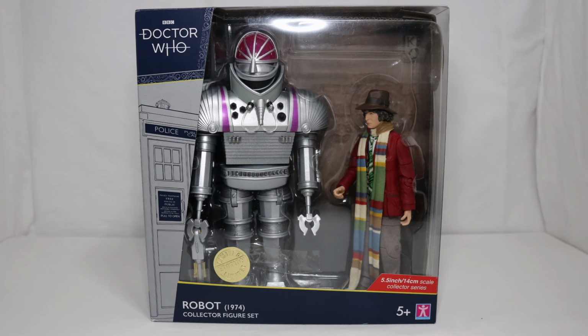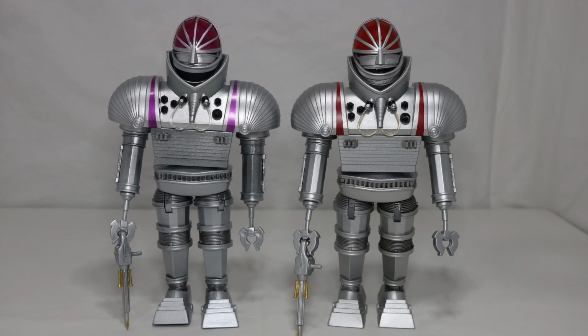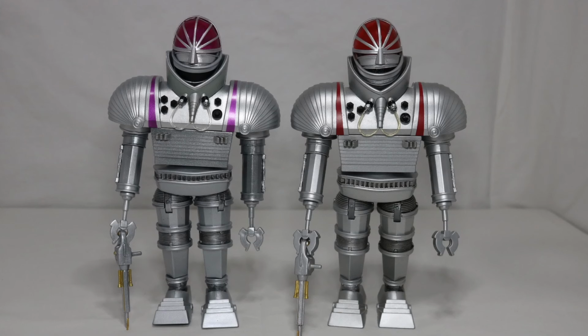So the first set of the year was Robot, and it was released in February. It included the 4th Doctor and the K1 robot. The Doctor does not come with his sonic screwdriver, but the set does include the disintegrator gun for the K1. The K1 was originally released as the first collect and build figure in 2008. The new release has a slightly shinier paint job, purple markings instead of red, matte grey on the collar, and a thinner right hand. He's not that different compared to the original, but what more could they do?